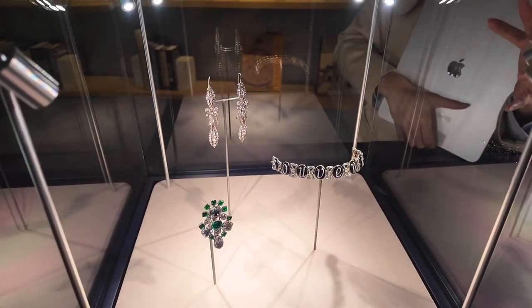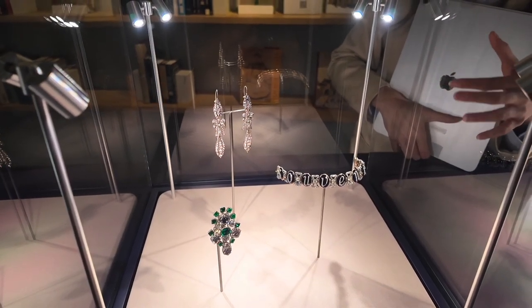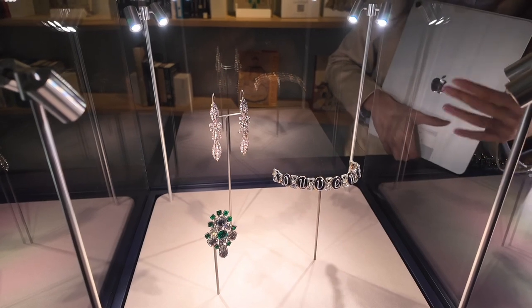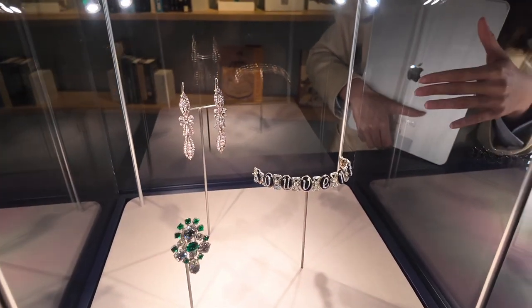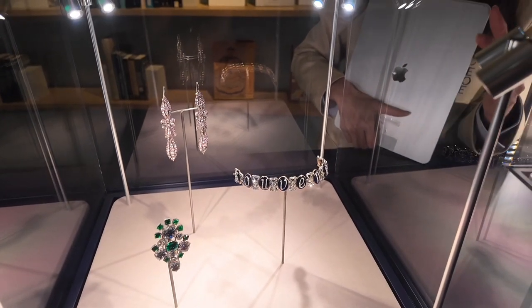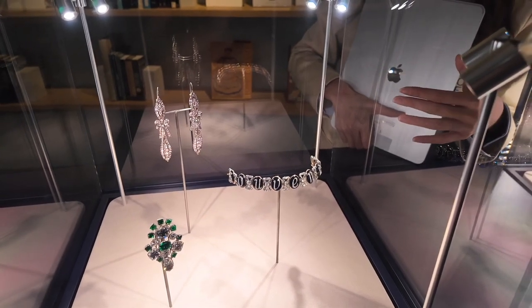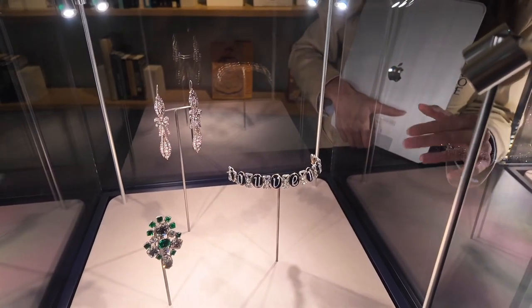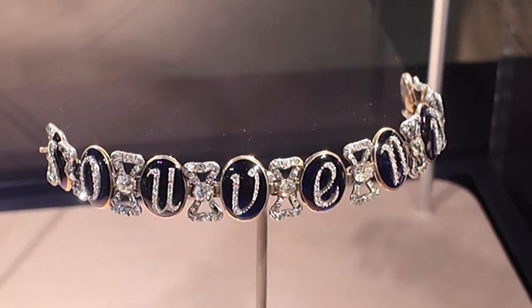And because glass is a new material from the 18th century, you have to be rich in order to purchase a new material. And also, these are more like trendy pieces to the royal ladies. So they would love to wear something made in glass. And then the bracelet, the blue part of it is made with glass, but the stone is also diamond.